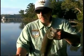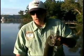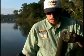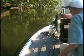We're going to measure it, see what it measures up. I think it's just at 15. How far away are we from where we caught that first one? Maybe 20 yards at the most. Yeah, still here in Halls Creek. Hold on a second. Barely. Yep, that's 15. I could squeeze it out to 15.